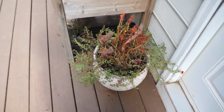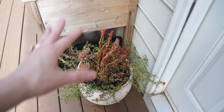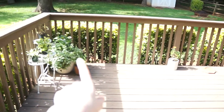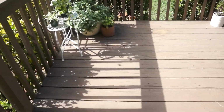My big concern is, obviously with that one looking so stately and gorgeous, if I did deadhead all of this, it's going to be like a tiny little plant compared to its sister plant. And I really like the symmetry that I had on the porch with them, which I don't have anymore, which is sad, but, you know, doing what I can.